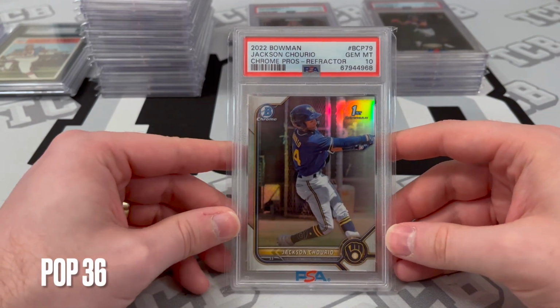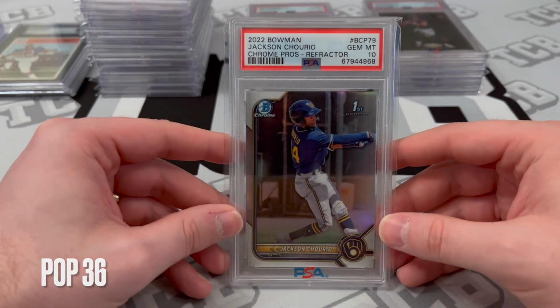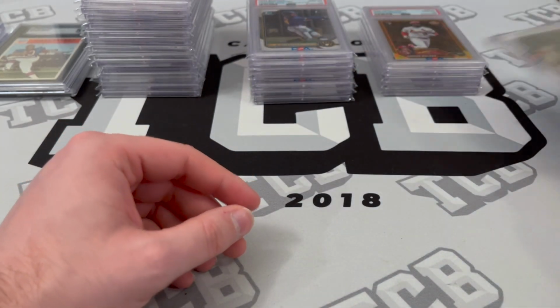More baseball, Jackson Chourio, 2022 Bowman Chrome. First refractor, graded a 10, numbered out of 499. Not autographed, just the base version.